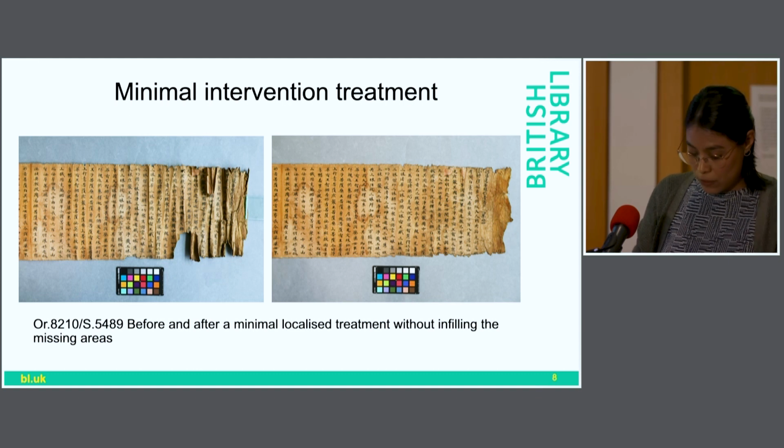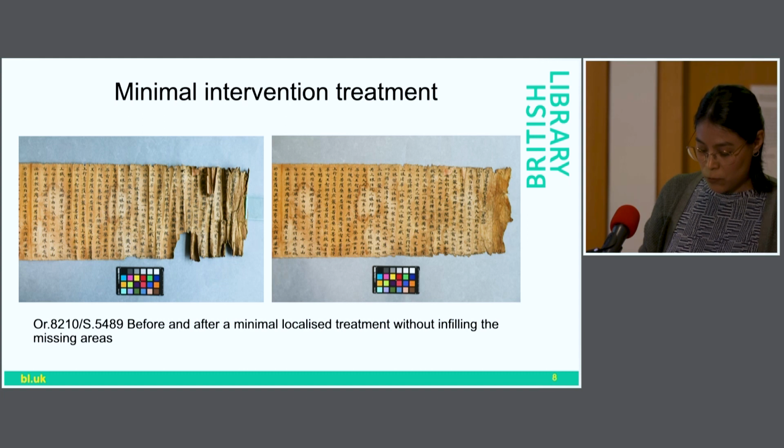Lightly crumpled panels, which are otherwise in good condition, are not routinely flattened solely for aesthetic purposes. Repairs are only carried out on large tears which are at risk of further damage. Small tearing along the edges, which is usually at low risk of further deterioration when the scrolls are handled and stored properly, can be left untreated, especially on scrolls made from thick fibrous paper such as this one. The historical repair on the verso has been left untouched, as it causes only minor distortions to the scroll and doesn't affect the legibility of the text.